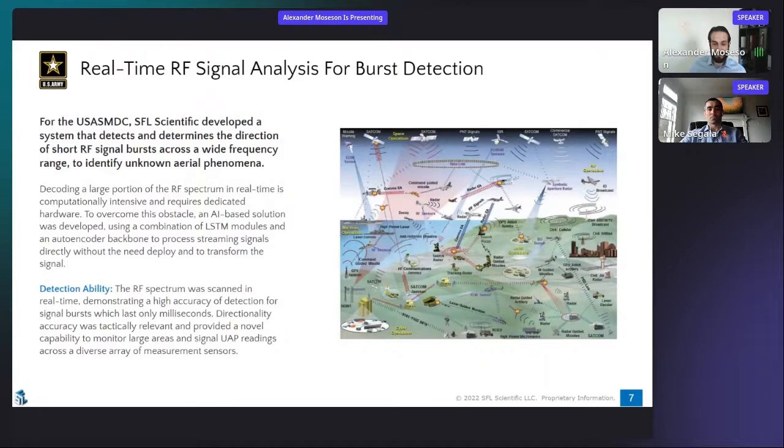Also, we have RF signal analysis. So this is another modality of data. For USASMDC, we developed a solution that enabled them to understand what adversaries were doing with short RF signal bursts. And we were able to, with a level of detail that I can't discuss in this environment, but would be happy to offline, identify the source, nature, and precise location of where those RF signal bursts were coming from. So we've then looked at imagery, we have text, and here we have signals, which can come in any form. It's not just RF, but any sort of signal from any sort of sensor that we like to use OptoAI for. And you'll see a chemical sensor coming up pretty soon.